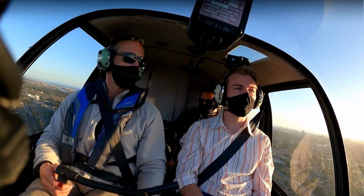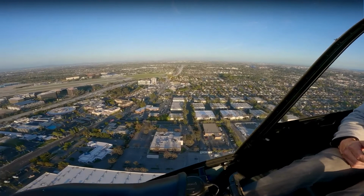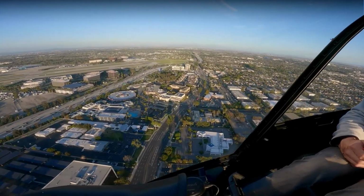We're just coming over the 405 and guess what? 405 southbound looks absolutely terrible. That's why we use helicopters, right? Who wants to see all that traffic down there? So left and right, it's pretty crappy all the way past the airport. So if you can avoid the 405, do, because it's crap.